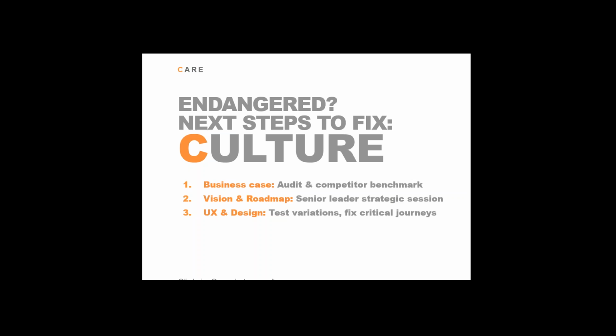The next thing you can do is come up with a vision and roadmap, and this is something you can get senior leadership together to do. And what I always say is the best kind of vision is something that fits on one page, and the best kind of roadmap is something that you can explain in a 15-minute conversation. The reason they need to be this short and sharp and concise is so that people get enthused and they understand where they're going, and they can feel a sense of confidence in joining that journey.